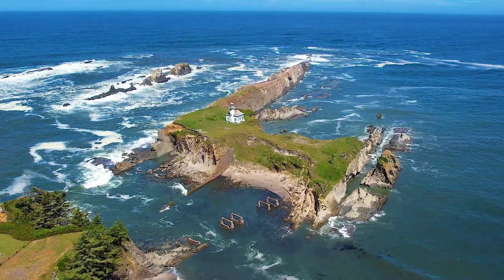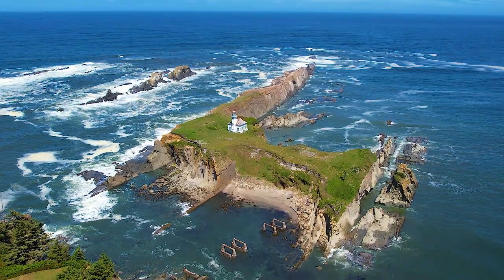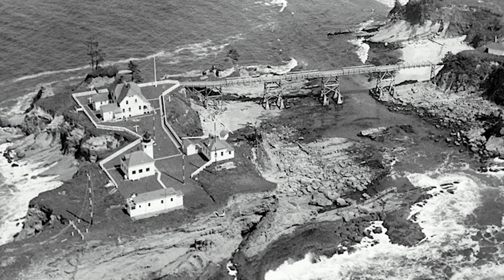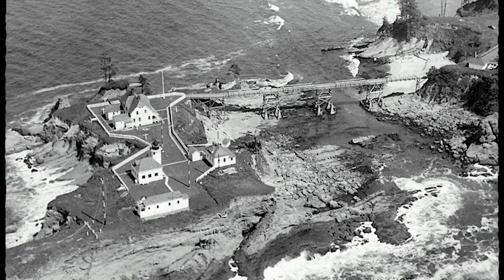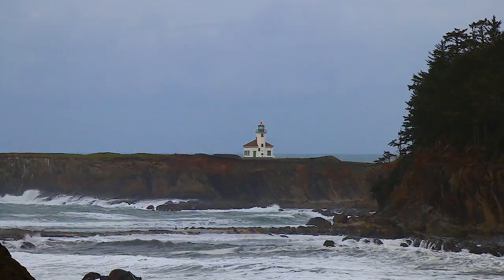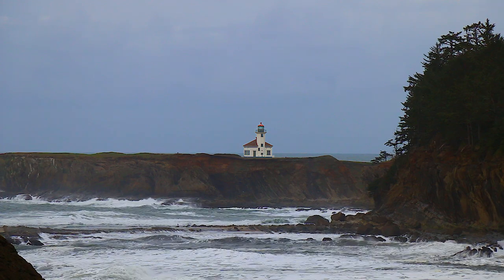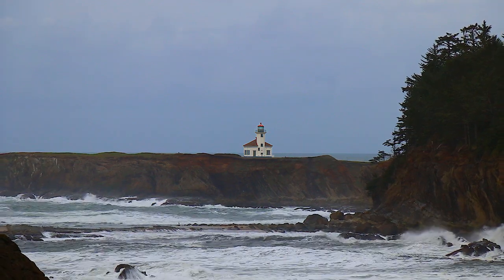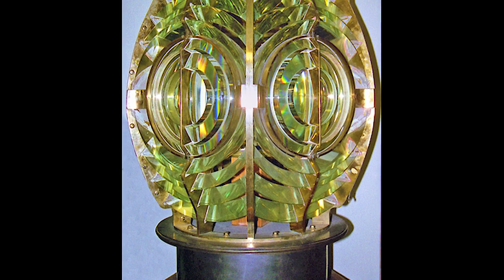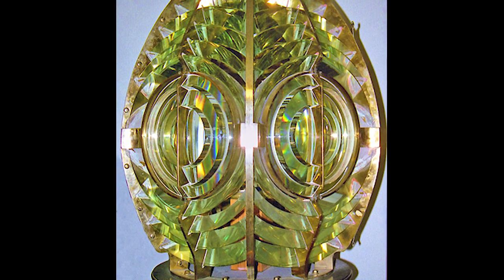The lighthouse became automated in the 1960s, meaning people were no longer needed on the island. The other lighthouses and dwellings were eventually demolished, and the third lighthouse is the only remaining structure. In early 2000s, Cape Arago was deactivated after 140 years of service from the three lighthouses. The fourth order Fresnel lens was removed and placed on display at the Coast Guard station in North Bend.